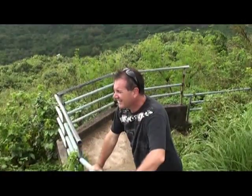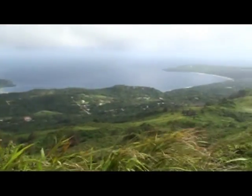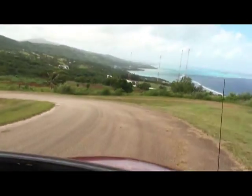We quickly headed up to the highest point. From here, you've got a 360 of the entire island. That's the village of Garapan, where the main attractions are. There's Managaha Island. Now that we've got our bearings, it's time to head towards our hotel.